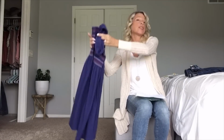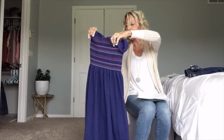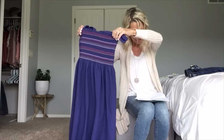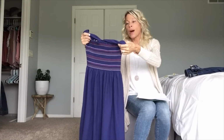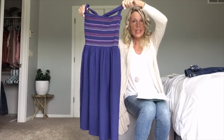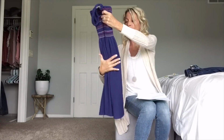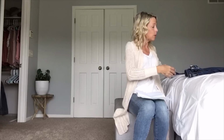This dress is navy, and it is made by Madewell. It's called the Dixie Smocked Dress. So smocked is the word I was struggling to find during the try-on. This one is size small, and it's $88. So I think it fit well, and I think the color is really pretty. It's not totally my style, and like I said, the heavier material and the price, just because I don't wear dresses very frequently. So probably not on this one, but if you like this style, it's a very cute dress.